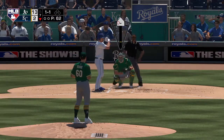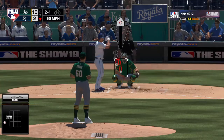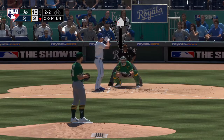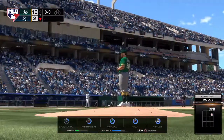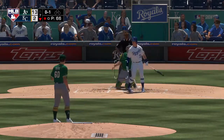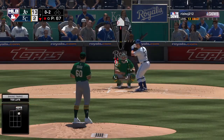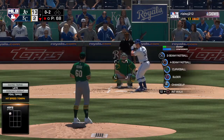into this one. 1-1 the count. The 1-1 is laid off for ball 2. Here now the 2-2 is a wave and a miss. He struck him out. Now at the plate, number 33. He's 1 for 2 in the ball game. Gets the fastball by him here, and he's in control. 0-2. He's still looking great to me out there on the mound. Punched out the first guy in the 7th, and he's jumped ahead in the count right here.